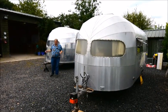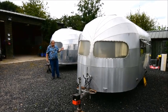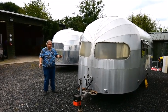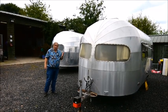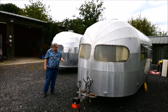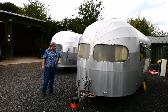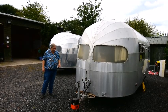Right, now, this is a Silver Streak Clipper from 1952. Now, Katrina has done lots of research on these caravans, and I'll be honest, I'll hold my hands up that I'm not very knowledgeable on the US market at all. Basically, buying these in, you've got to do your research really well. And Katrina's pretty good at doing that. She's pretty good for a lady.